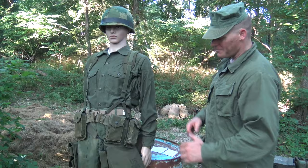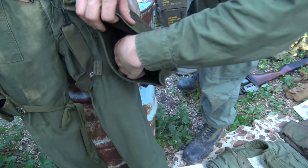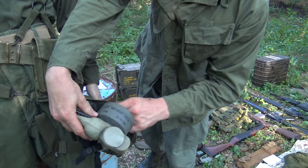All right, guys, we're going to talk about the two prominent gas masks that were used in Vietnam. I'll start off with the early one that the Marine Corps fielded, the M9A1. And it looks like this. There's not much to it. It's just a gas mask. Marine Corps will also use the M17 that Bruce is going to talk about here in a second.